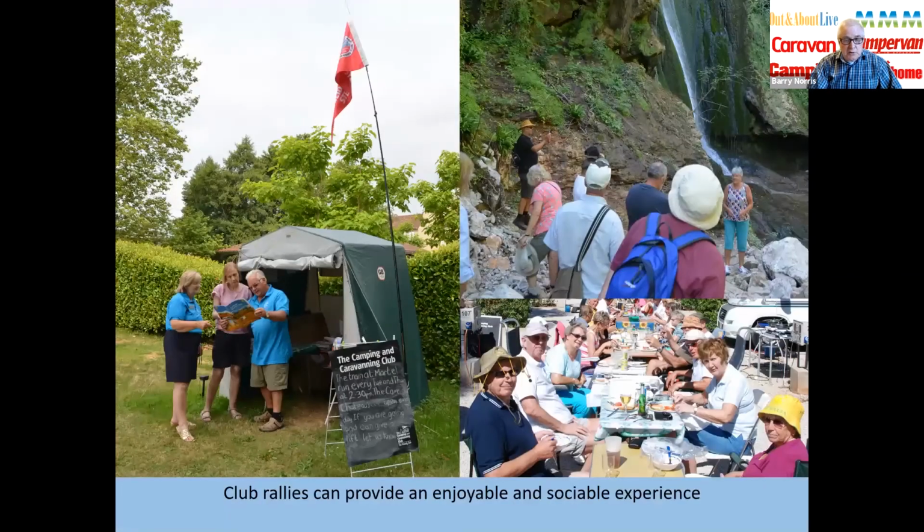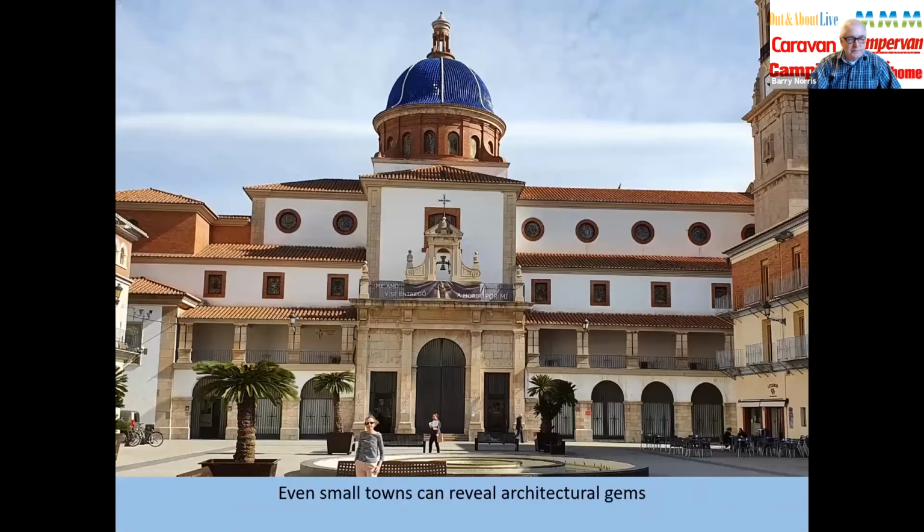Now, I like going to club rallies. It's individual choice. We often go for a couple of club rallies and we do a bit of wandering in between. And you can see there on the left, 2 rally stewards. They've usually been there a week before you start camping, so they've got to know what's there. They've been to the tourist office, so in the rally hut you can find lots of information, and they organise walks, bike rides and lunches. So it's a really enjoyable social experience. You don't have to join in, but it's worth considering when you're going to Europe.